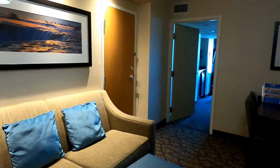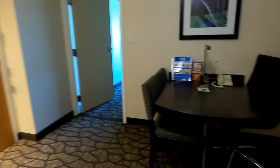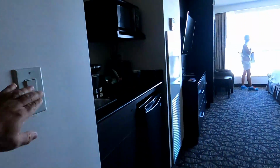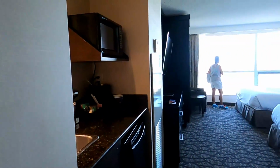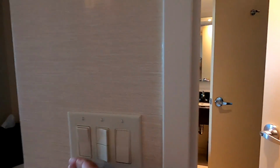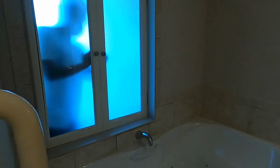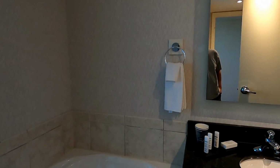This is our room. You get a sofa couch, the TV, 42-inch, desk here. The fridge. Here's the microwave. Here's our washroom with the jacuzzi. You can open the door, window, see the bedroom. Oh, you got a shower.